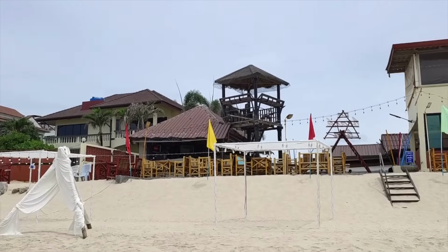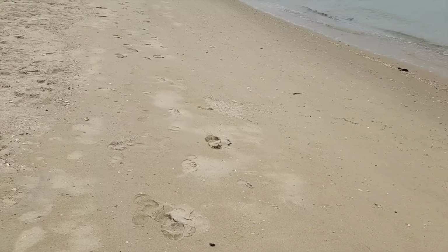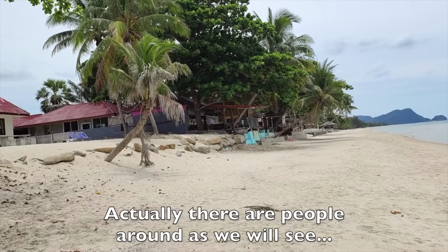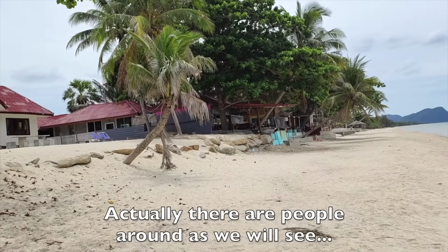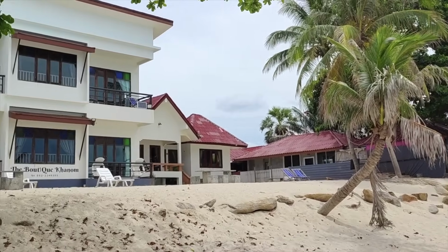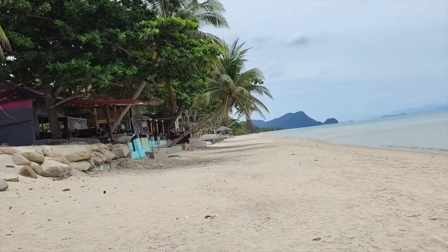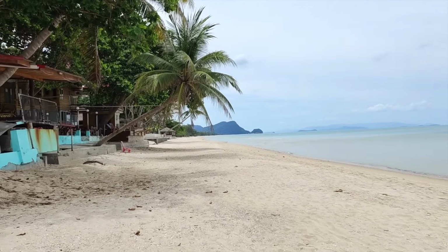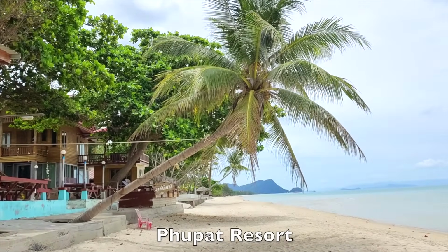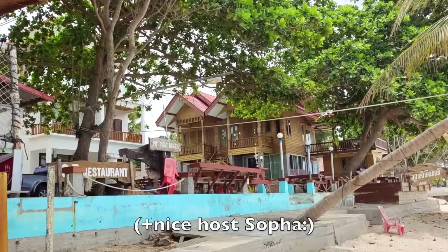Looking back at CC's. And let's walk down the beach. Just me and a few footprints. I always laugh when some people say in my comments, I wouldn't want to stay there, there's no people. Well, for me, that's one of the main attractions, really. All kinds of little boutique resorts along here. And this is Phupat's, if I recall. Excellent Thai food and seafood and Western food. Excellent food is what I'm saying.